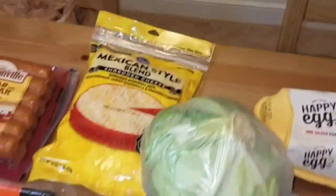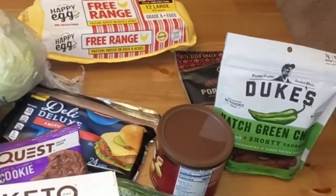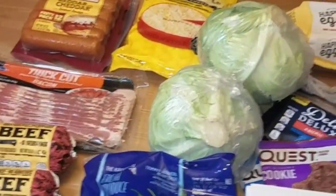Well, this is my haul, guys. All together, I spent a grand total of, you don't want to know, $70. Can you believe that? Look at this. This isn't even that much.